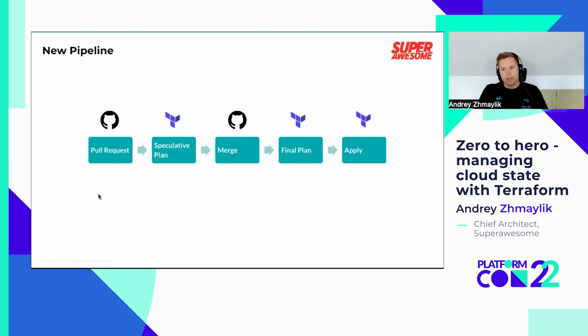A final plan will then run, which means that it will outline the changes coming out of the main branch. Once the final plan has run and you're happy with these resources to be applied or provisioned, you can hit apply, and then it will all be executed through the Terraform Enterprise server.